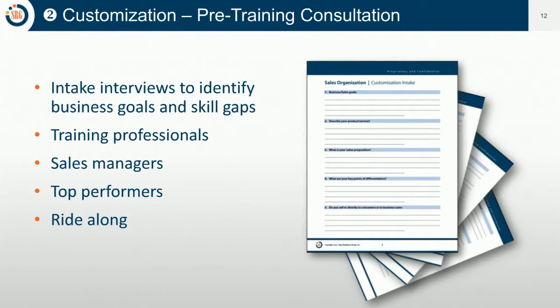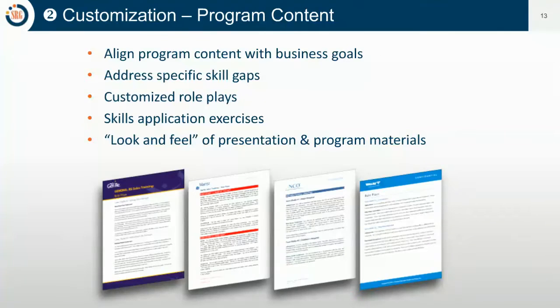Even talking to top performers or going on ride-alongs and listening in on calls, but really having enough information to understand the day in the life of the sales professional, what the goals of the program are, and what behaviors are going to change as a result of that program. And so by doing a really good job of listening and recording, you can become very conversational in the company itself, the business goals, and the training objectives. And then that leads to actual program content.